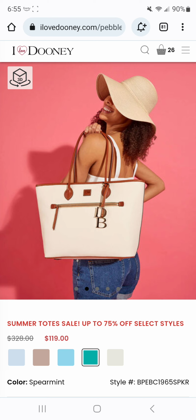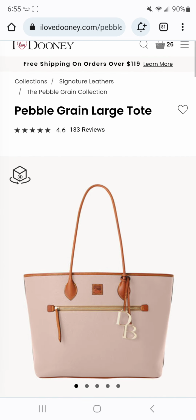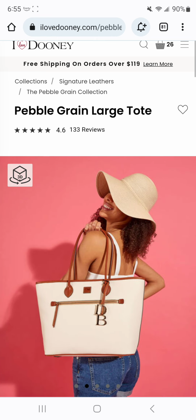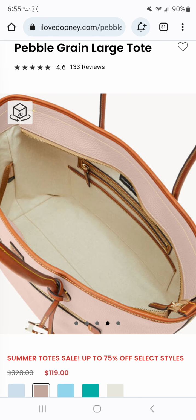So please don't sleep on the color Spearmint. It is absolutely gorgeous. Now, the Oyster color is the color that I have in my cart right now. I already have this silhouette. I love the outside pocket, the shoulder drop, the new hang tag, the fact that it carries like a leisure shopper with the outside pocket. So this one is a fan favorite.